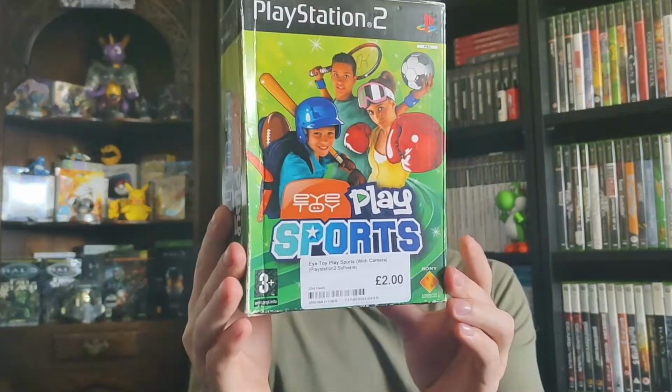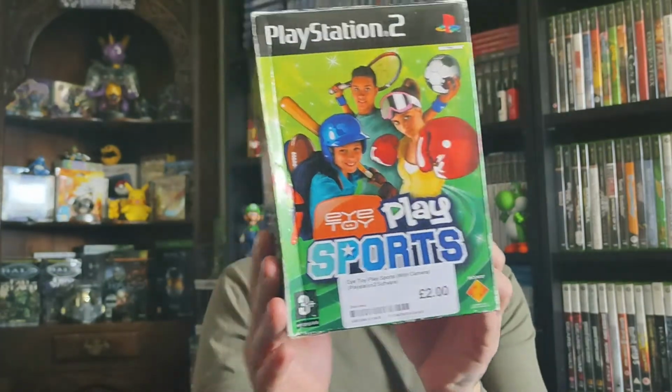But I did get rid of a couple of the other games, and I managed to grab a few bits whilst I was there. So the first thing I grabbed was this iToy game for the PS2, iToy Play Sports. Reason I grabbed it is, as you can see, it was £2. I saw it on the shelves and I just thought, this is the first time I've seen one since they were released. Obviously, yeah, there's damage and whatever to the box, but for £2, I didn't want to leave it.